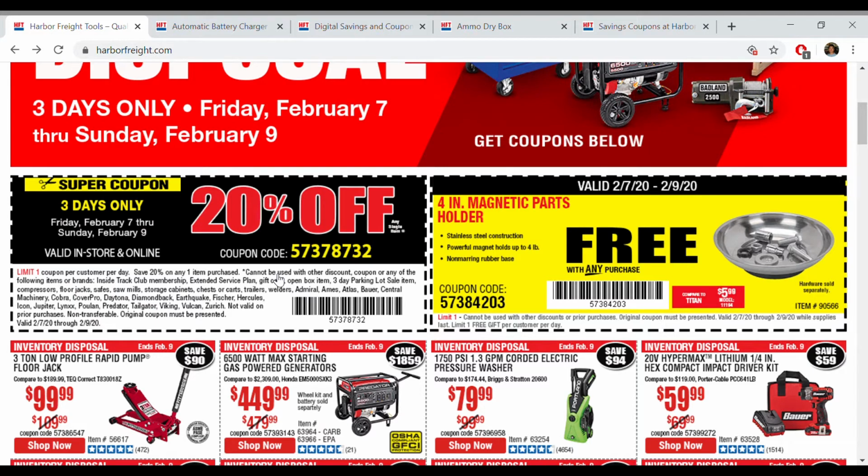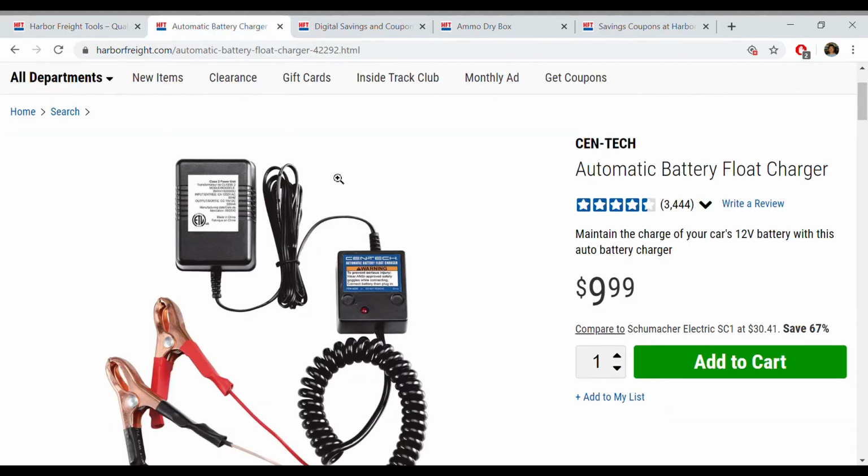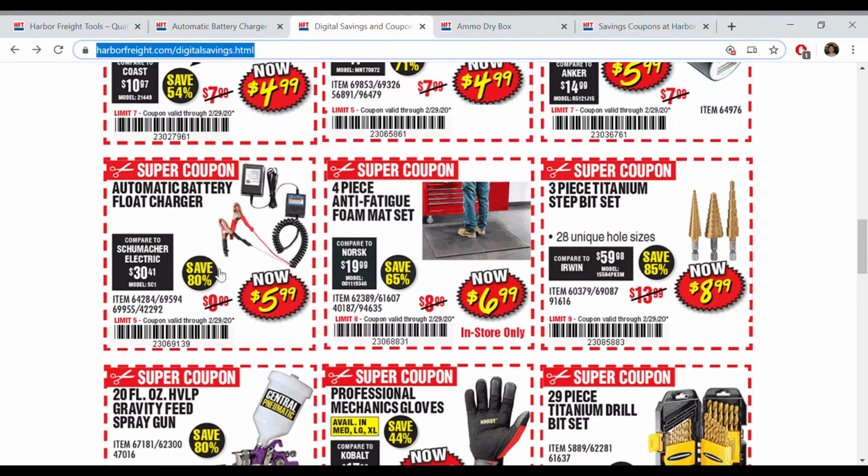So I'm just going to give you a couple of quick examples of items that aren't necessarily better off with these percentage off coupons. The first one is this automatic flow charger. I've purchased a couple of these and I use them on vehicles that aren't driven that often. They work great. Thing is, I would never pay $10 for one of these. With a 20% off coupon, it's $8, which is an okay deal. But right now this is actually on sale for $5.99. So 20% off for $8, or the sale for $5.99. This is definitely the better deal.